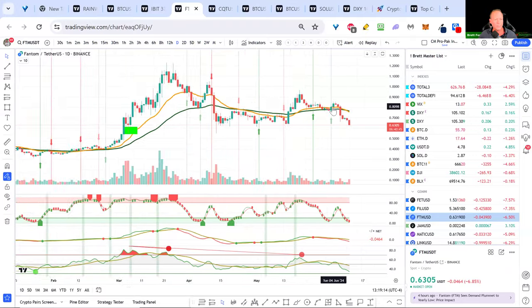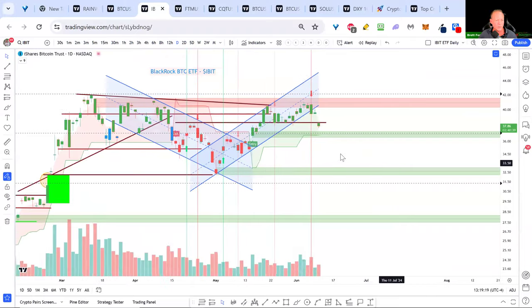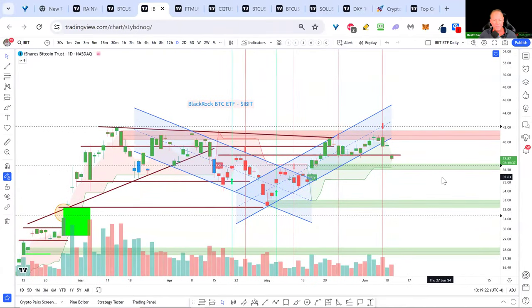Sorry, CM Pro Pack. Okay, I'm looking for one that I already had it drawn on. Well, so here's on the iBit, for example. Yeah, Phantom's not on Coinbase.